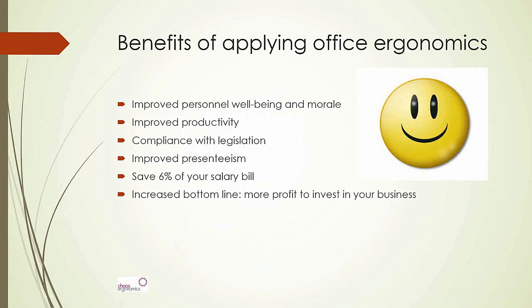It will enable you to comply with legislation. In the European Union, we have legislation called the Display Screen Equipment Regulations, if I could just hold that up. Now that is mandatory legislation brought about by the European Union to prevent the musculoskeletal, visual and mental risks that have been found to affect people who work at computers.